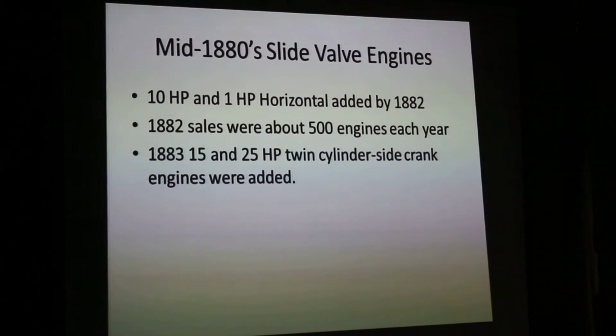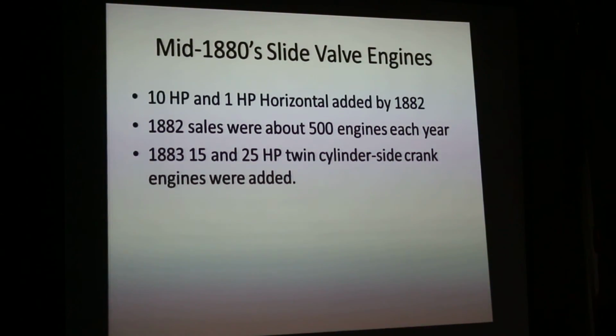In 1883, they came out with 2 twin-cylinder engines, and those were side crank engines. You had a 7 or a 12 horsepower engine on each side of the crankcase.